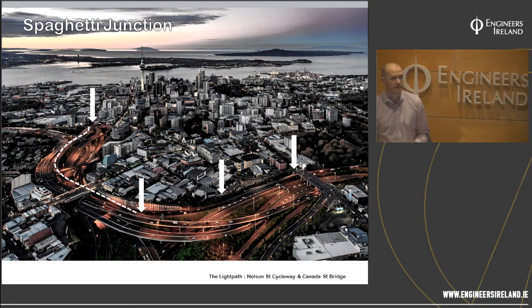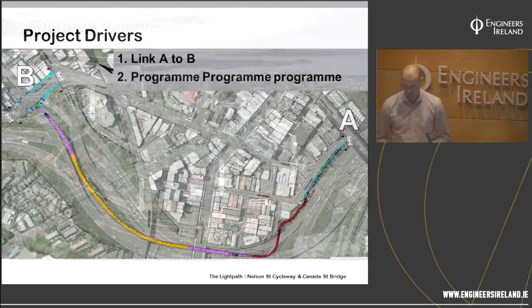Now at this intersection we have State Highway 1 off-ramp, State Highway 16 off-ramp, and State Highway 1 on-ramp. So that was quite a difficult intersection to cross, and also it was our only point of access to the on or the off-ramp. And so what you have from end to end is a 1 kilometre cycle facility.